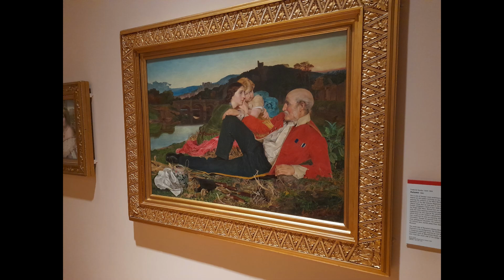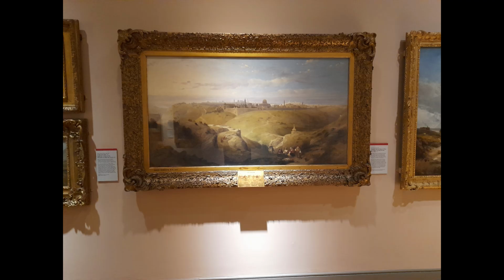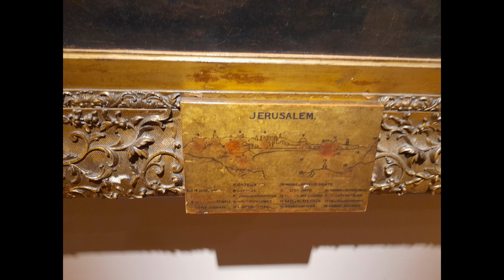But what I can point out is from the next few rooms, the paintings and things that I like the most, such as this one entitled Autumn by Frederick Sandys. He's a member of the West Norfolk militia, relaxing with two members of his family. Interestingly, the bridge in the background is the very real Bishop's Bridge in Norwich, while the rest of the landscape is entirely fictional. There's this painting which depicts the road to Jerusalem, and also attached to it is now a very worn information plaque telling you what the buildings are.